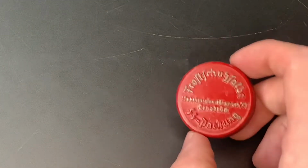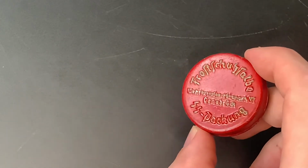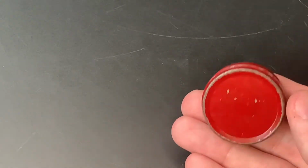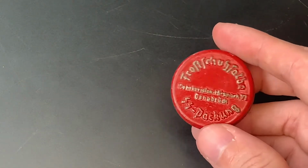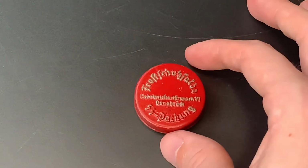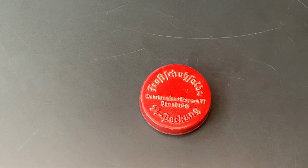What we have here is a tin of Frostbite Salve. It's got the SS runes at the bottom there and this old Germanic text. The tin itself looks like it could have come from the 30s or 40s. And inside, it's just essentially Vaseline to protect you from frostbite. Now, I want to take a second and ask you, do you think this is a legit item or not?